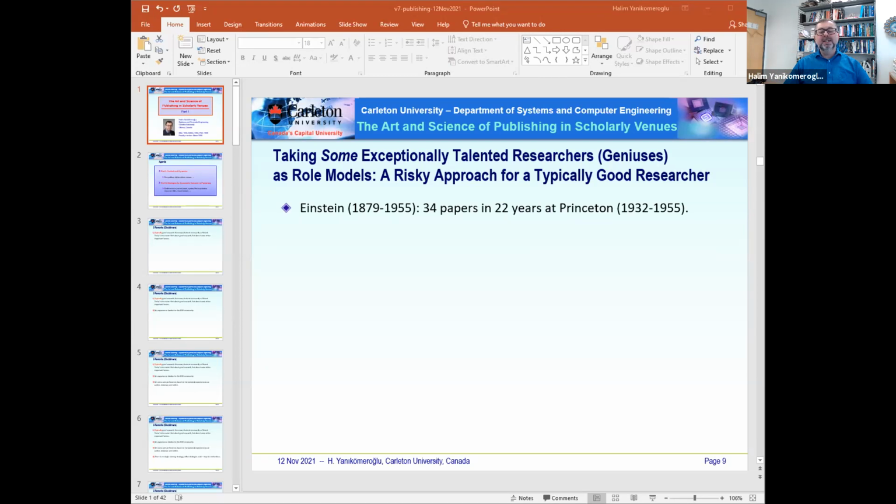Einstein moved to Princeton in 1932, and until he died, in 55, he spent more than 2 decades in Princeton. And I checked his publications. I don't know whether the list I checked is complete or not. In the first 2 years, he had some publications in German, so probably these originated from his older work. But in over 2 decades, he had about 34 papers, which is about 1 or at most 2 papers a year. So what does that mean?